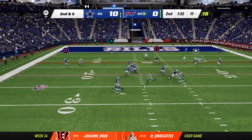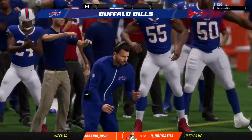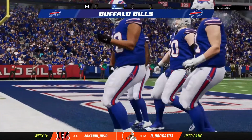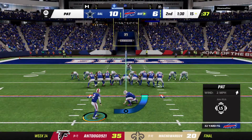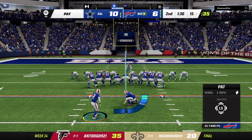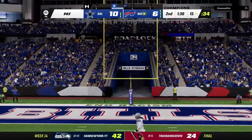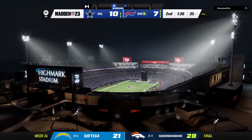Here's Allen. Steps away. He will find Diggs in the end zone. Touchdown, Buffalo. Stephon Diggs with career touchdown number 91. He joins a group that includes Tony Dorsett and Isaac Bruce, among others. And the Bills have cut it back within a score.